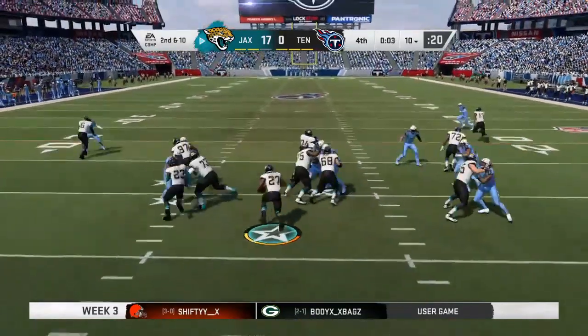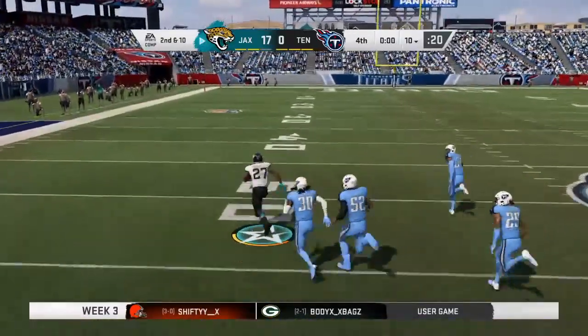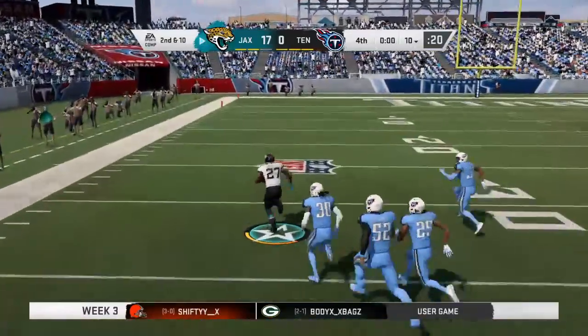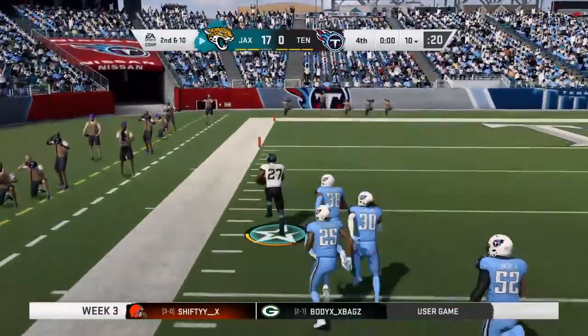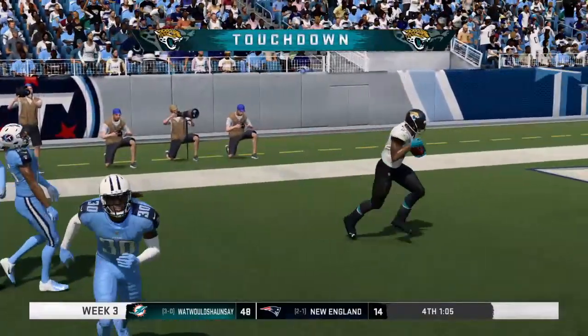And really, a lot of the time, they have to throttle back a little bit in the run game because you know those defensive ends, they're like in a sprinter stance. They're just headed straight for the quarterback. There he goes, left side. And he takes it in for the score on the game's final play.